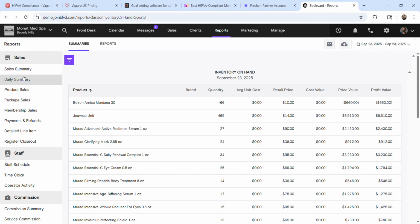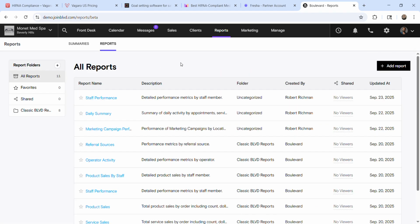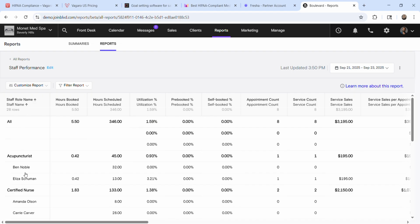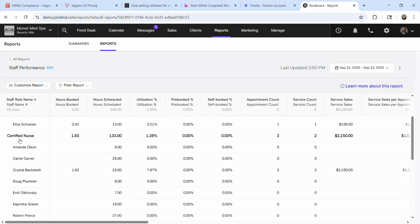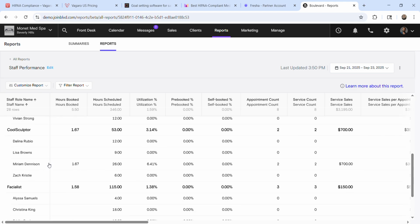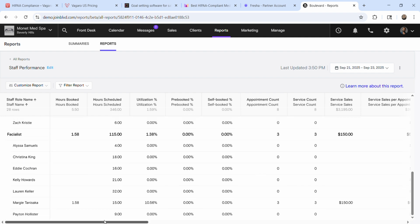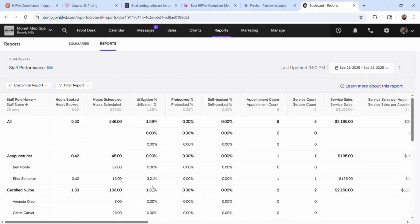If I need a quick look at something, I can pop right over here. I can expand those filters and change the summaries based on my needs. And then when I have the time, let's say at 11:13 p.m., when everything else is done for the day and my brain won't shut off, I can do a deep dive into my reports. I can look at things like my staff performance. And from here, I can check something just for the week. This is just for this week, what we've had for all of the people we have on staff. So we have a certified nurse, we have acupuncturists, we also have, because we do CoolSculpting, facialists, and I can see who has been working and what their sales revenue has been.